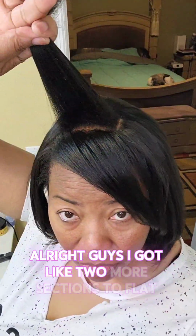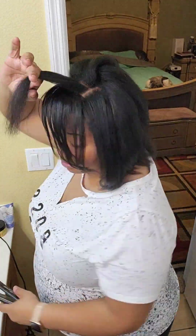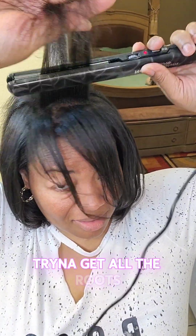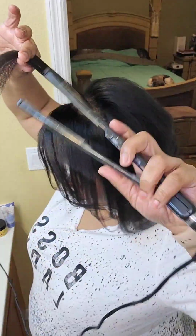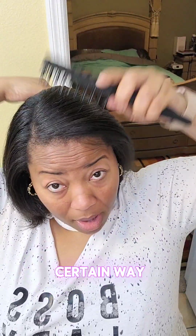Alright guys, I got like 2 more sections to the flat iron. So let me split this part in 2. Trying to get all the roots. We're gonna leave it wrapped for a few minutes and then we'll comb it out. And remember, the wrap is just to get the hair to fall a certain way. Literally, so it looks like it's wrapped and formed around your face and head.